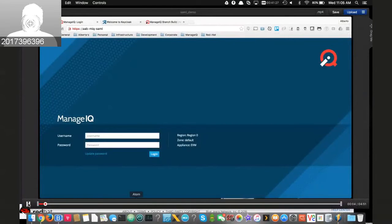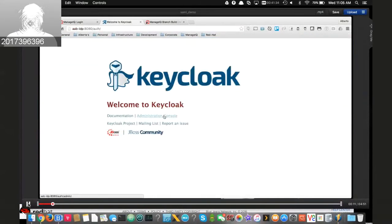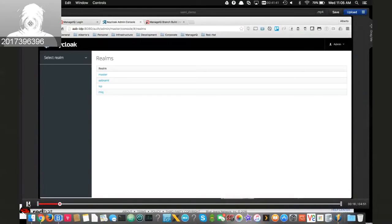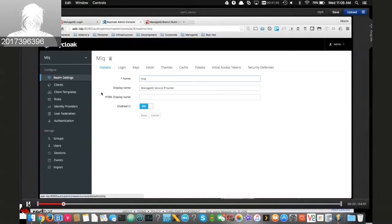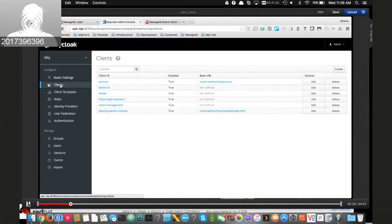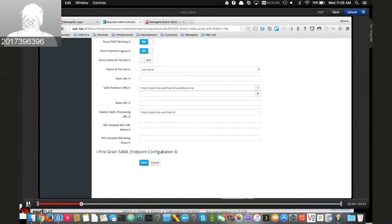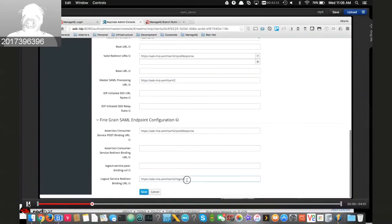All right, so we have here an appliance out of the box, but it's been configured on the Apache side already with Keycloak SAML authentication. On the Keycloak side, essentially you would create a realm for the one or more appliances. Here I've created the ManageIQ service provider, and what you would do is create a client for each of the appliances. Here you see the endpoint for my test appliance. You'll see the endpoints defined for the appliance specifically, the SAML2 endpoint, post response, as well as further down the logout. That's how Keycloak and the appliance communicate here.